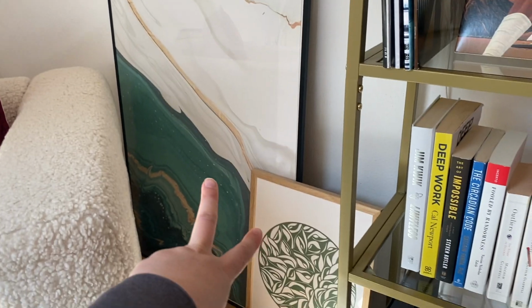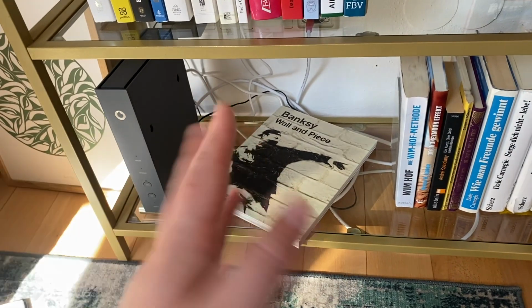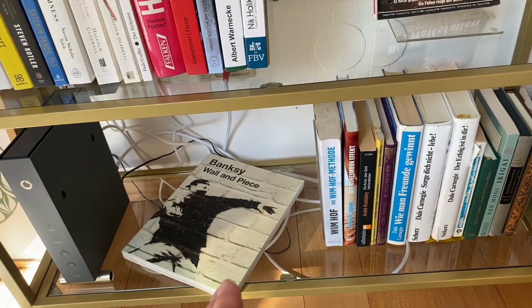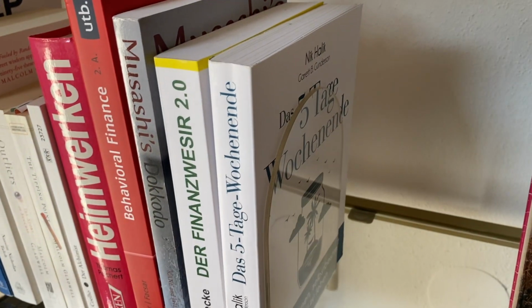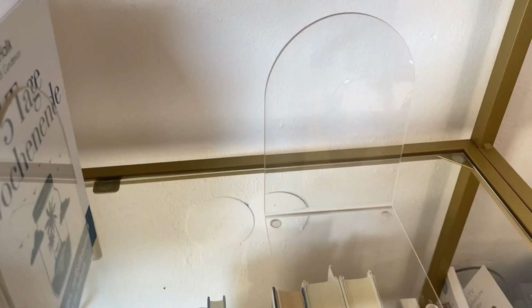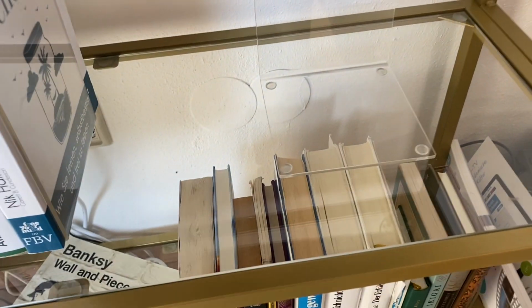Same as those two. Here's some more books. And here the router, and it looks ugly with these things underneath. So of course we still have to fill this a little bit more. And I also bought these from Amazon. These tenders are really nice. They are just see-through and they have these things underneath so they are not sliding away at all.